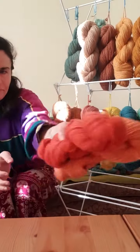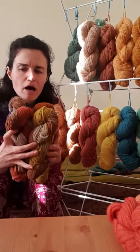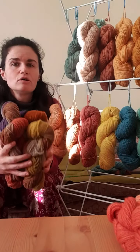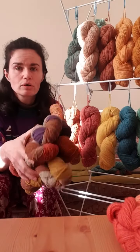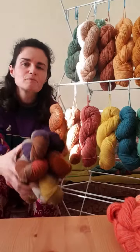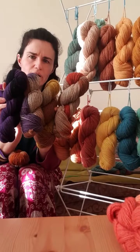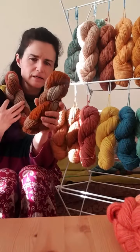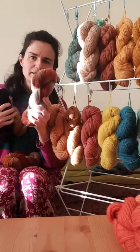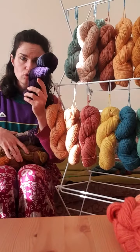And it's a 4-ply. And then I've got a few of my previous bases. So my old bases are on sale. They're all 20% off. I do need some space. They're all in low stock, but I would like to have more space for the new base. And this is the pure Shetland. They are all variegated. They are on a naturally grey fleece, with cutch and coreopsis, cutch and madder, weld and cutch, logwood and cutch, and logwood only.